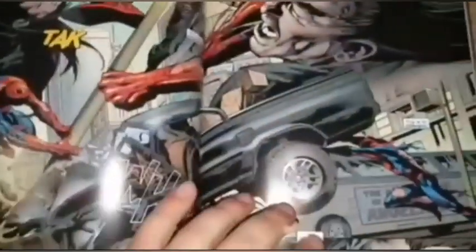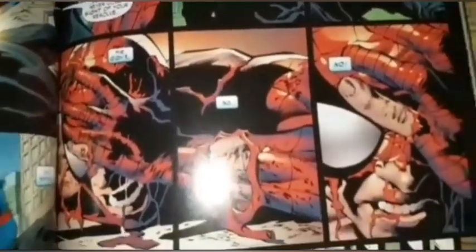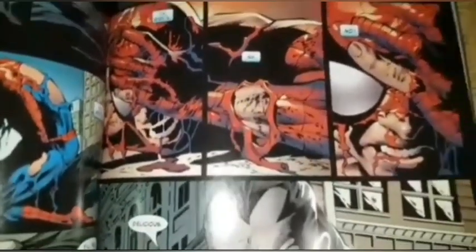There's a whole point where during the middle of this big brawl that they're having, Morlan just eats his eye, just flat out plucks his eye. There you go. Switch, that is Morlan legitimately pulling Spider-Man's eye out and eating it, which is grim.